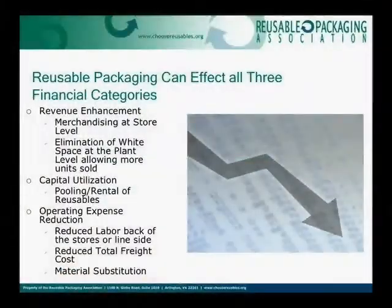The next one is capital utilization. We talked about pooling and rental of reusables instead, some supply chain examples, instead of procuring the assets, using the assets, and then operating on an expense condition. And then finally, operating expense reduction: reduction of labor at the back end of the store or line side, reduction of total freight costs, material substitution. Those are just some easy categories.